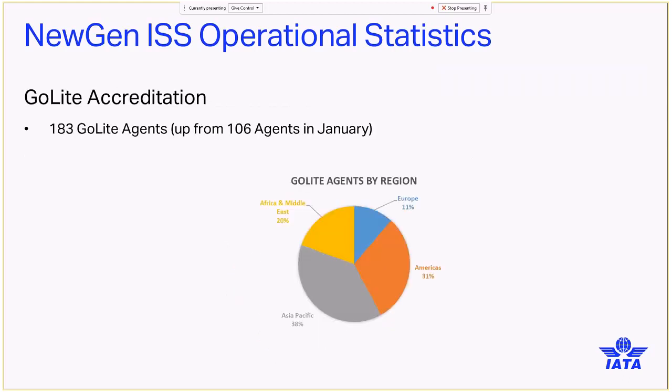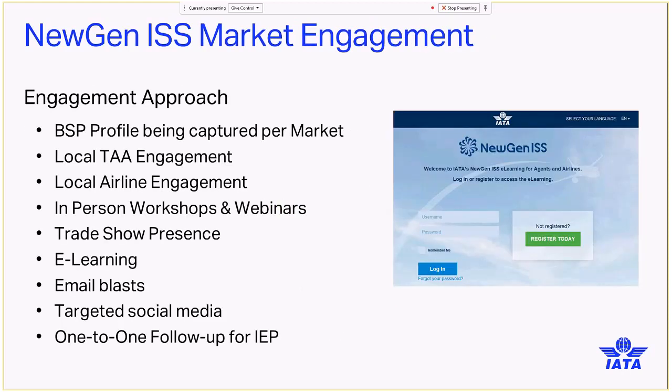And just in terms of operational statistics, this was over a week ago, but I think we're almost closer to 200 now. So the pickup on the GoLight accreditation is quite substantial. We see it progressing in recent months quite a bit. So we're almost at 200. If you compare in 2 months, we almost doubled the population. So we see there's definitely demand in discussing with agents. Those are the stats on NewGen ISS at the moment.